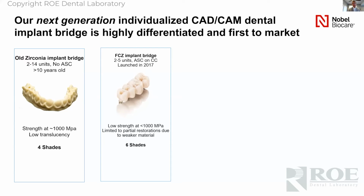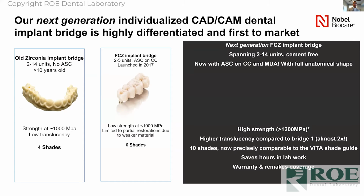So we knew we needed to adapt and move into more zirconia options. In 2017, we took that 2.0 stance of the implant bridge, looking more at the aesthetic outcome of the product. Due to some of the manufacturing limitations because of the material itself, we were relegated not to go into full arch, but only 2 to 5 units. But what we did incorporate then was the angulated screw channel, specifically to our conical connection implant. A little lower strength, a little under 1,000 megapascals, but the product was much more aesthetic. This was an HT zirconia product, and we upped this to 6 shades, looking for more opportunity to grow the aesthetic outcomes.